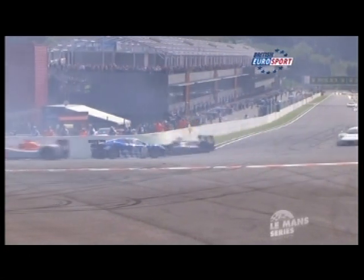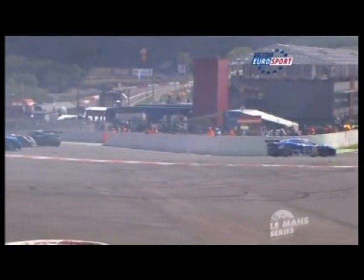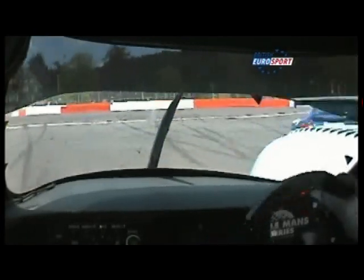Meanwhile, once more they get the green, and as the Peugeots race away, trouble at the hairpin. Some of the GT runners have made contact. They're not the only ones. The number 17 Pescarolo is sitting there as well. On board, the 007 Aston Martin gets shunted out of the way by one of the Colles Audis. All sorts of confusion there.